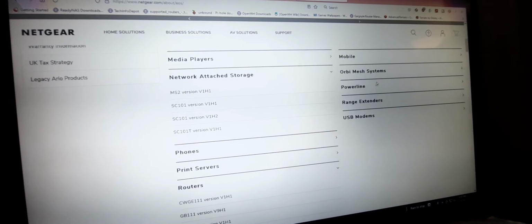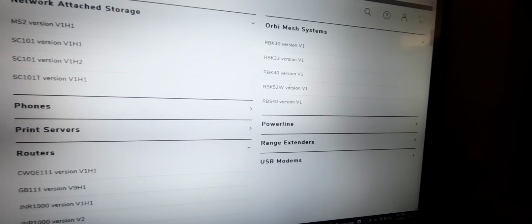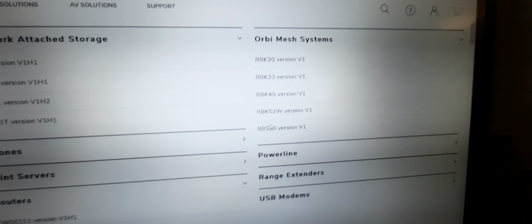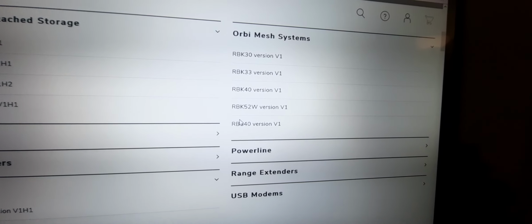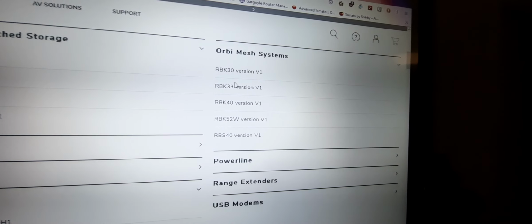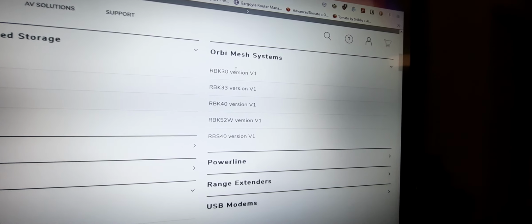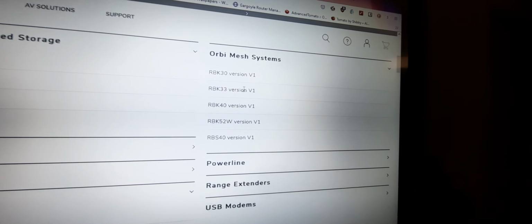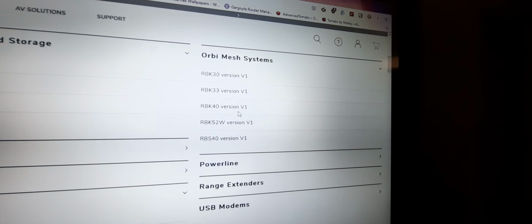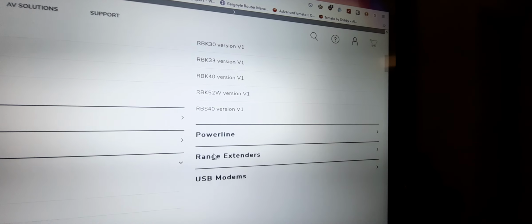Okay, so let's go to the Orbi mesh system. These are the first Orbi mesh systems. Like I said, honestly, I don't like Netgear products, or the way they support their devices. But these are the Orbi mesh systems that are about to enter the last year of end of life. End of life means that they're not going to support it, as I mentioned.